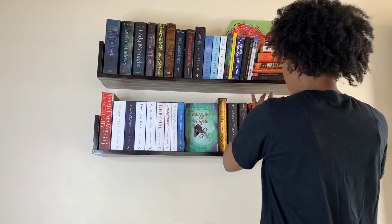Do you have a book that includes the first chapter of the sequel? I would like to say yes. The first chapter of the sequel. I feel like any of these books will. If not, the Red Queen series might. But let's see the first chapter. Actually, I'm not so sure.